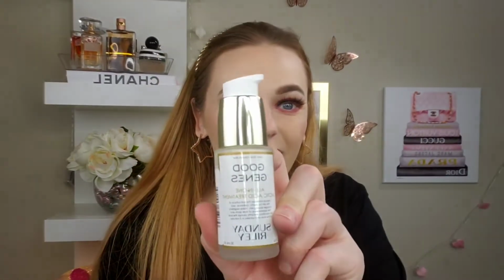So next, one of my all-time favorite skincare products is the Sunday Riley Good Genes Lactic Acid Treatment. So this multitasking targeted lactic acid treatment rapidly exfoliates and boosts naturally youthful radiance while visibly reducing the look of lines, wrinkles, and dark spots. I have never seen better results than I have when I use this product. It gets rid of all the dead skin and just gives my skin this beautiful natural glow. So this retails for $85, and I know it's expensive, but this baby's worth it.